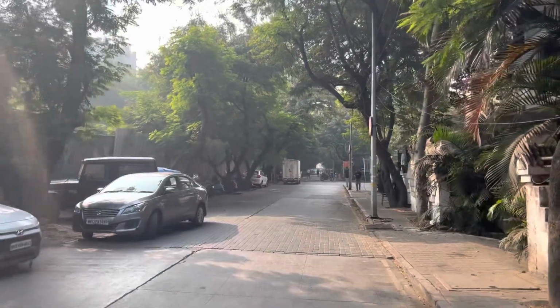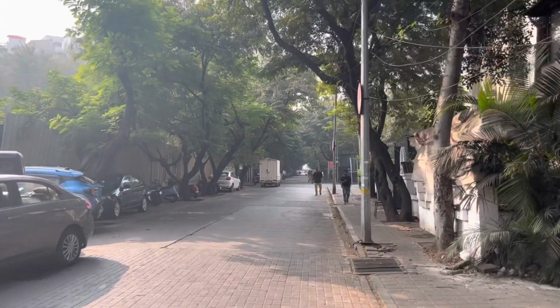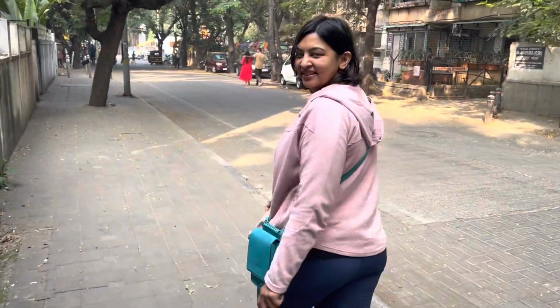I recently visited Pune, a city in Maharashtra, India, for the Urban Sketchers Pune All India Sketch Fest. Apart from all the heritage walks and meeting amazing people, I also discovered some beautiful cafes.